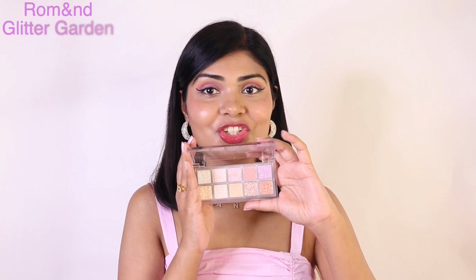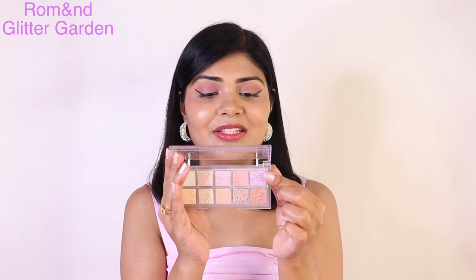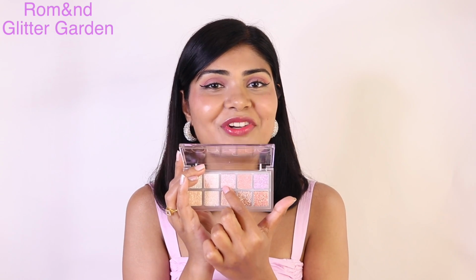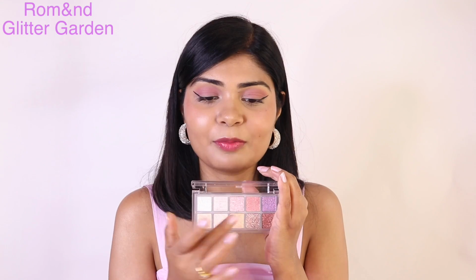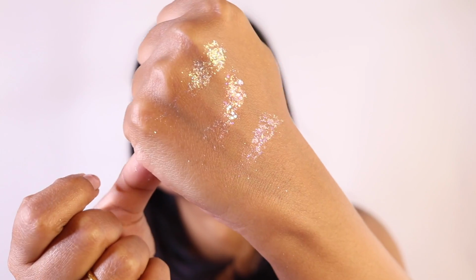So the names of the shades are behind the palette. This shade is Purple Fantasy, Twinkle Pink, Fairy Glitter. So I think I'm gonna use the Fairy Glitter shade. I'm gonna swatch a few shades on my hands first for you, just to show you how intense these are and how beautiful. Should I come closer?